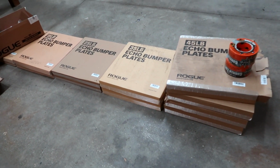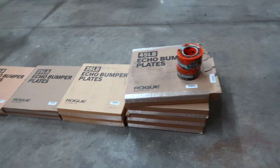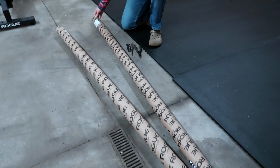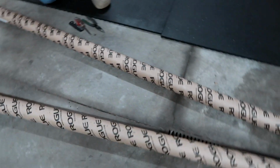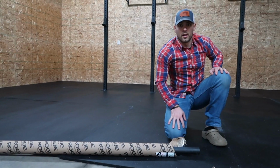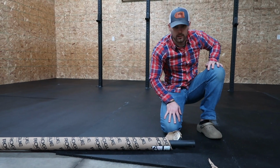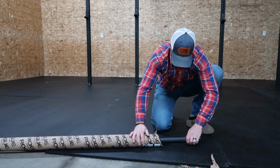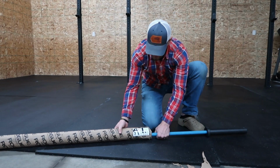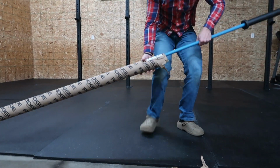So after weeks of staring at these boxes and not opening them, because we've been working on other stuff out here, we're finally going to open some of the stuff. That's what we're really excited for. So these are our bars. Ready? Yep, this one's my bar. This is your bar. Pretty. I like it.